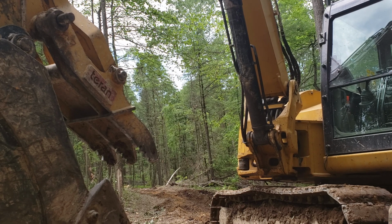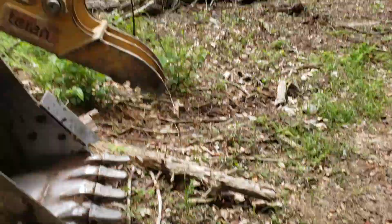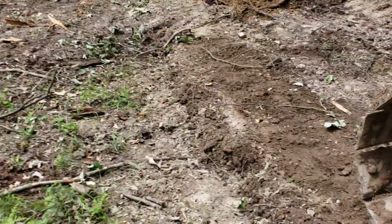One minor flaw with this machine. It's got a stupid mechanical thumb. Oh, I'm frustrated by that thing. Oh, but that makes a good operator out of you. Yeah, sure it does. Sure it does.